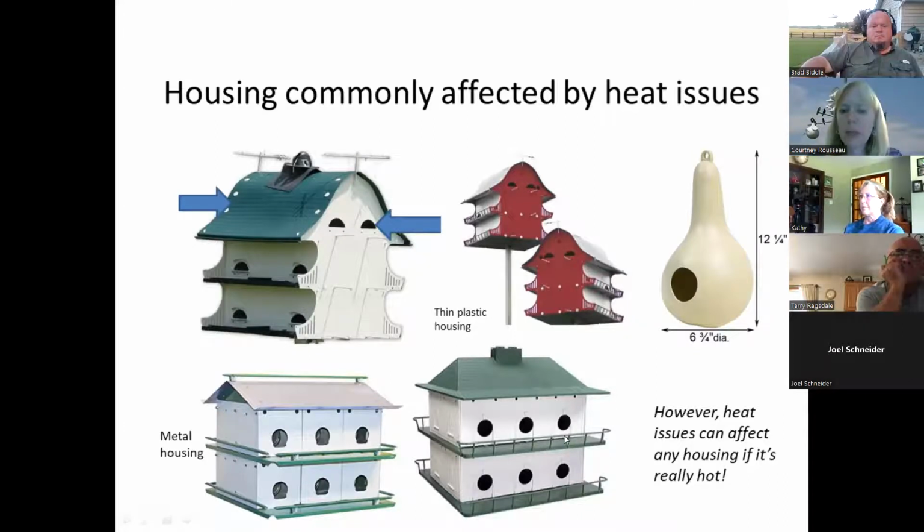This is a Heath metal plastic house. It has some of the same issues that the S&K houses have. I don't know if this particular model can even be opened for nest checks. That's another thing to consider if you buy the cheaper houses with the thin walls: if it's almost impossible to get them open for nest checks, it's going to make it hard to get a jumper back to where he needs to be. However, if it's really hot outside, the heat issues can affect any housing, and we'll talk more about that in a minute.